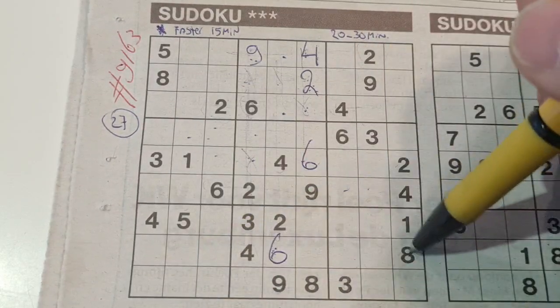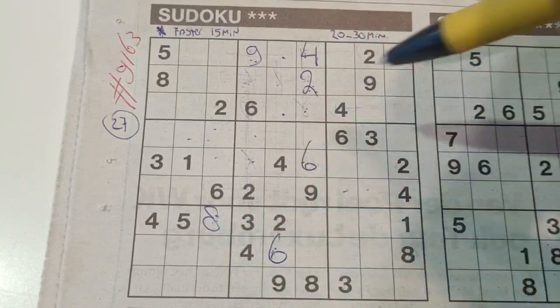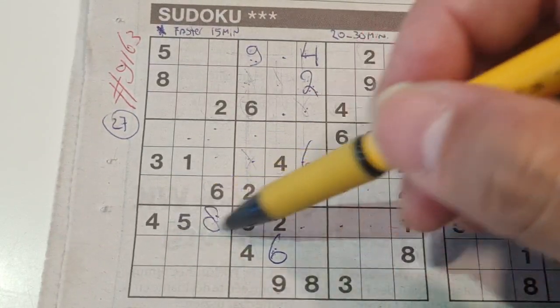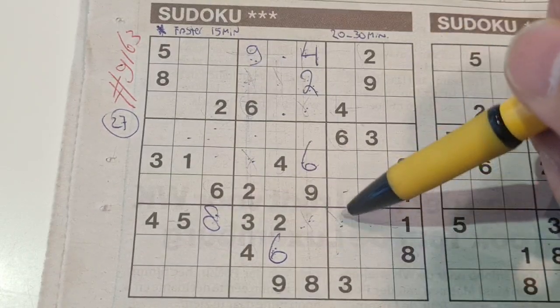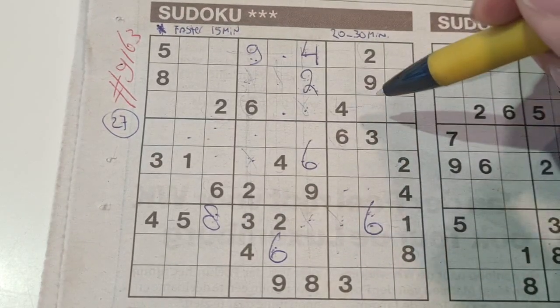8 in the last row, 8 in the row above, so that row, the only place left for the 8 should be there. 3 missing numbers in this row. One of the missing numbers in this row is number 6. Here can be 6, we have 6 in this column, no 6 there. Here can be 6, we have 6 in this column, no 6 there. The only place left for the 6 should be there.